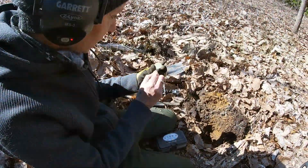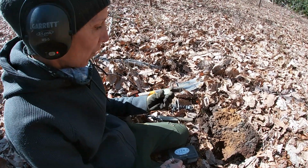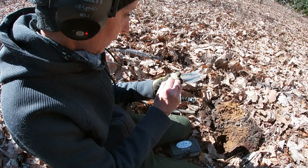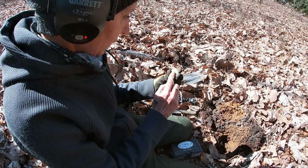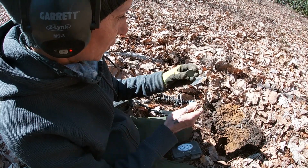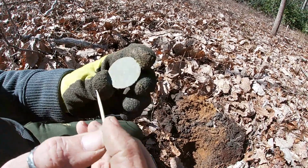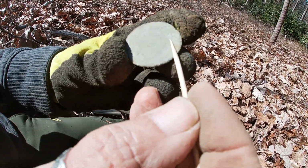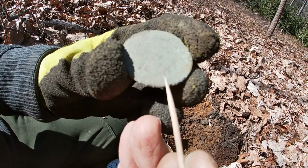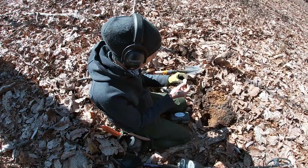Hey, guys, so Audrey cleaned it off a little bit. That's a Jersey copper right there. Oh, my God. Dude. That's our second Jersey copper. I can't see what variety it is yet, but you can see the shield up to there and over. You can definitely make that out. Take pictures and stuff. Good job.